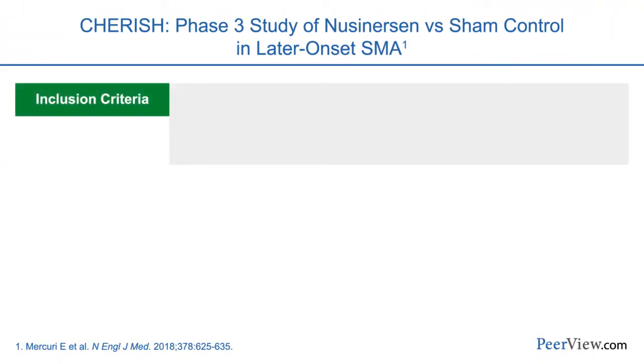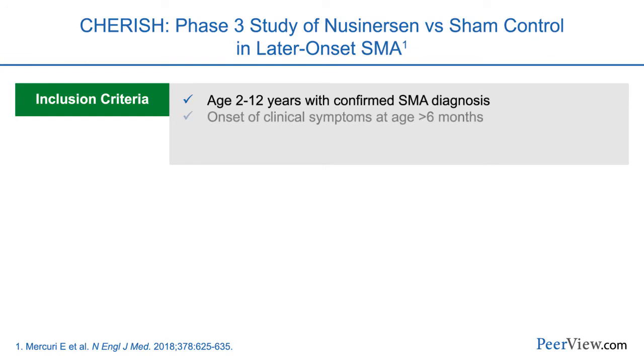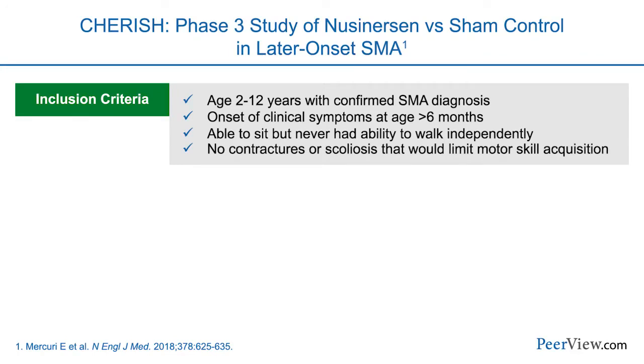And this was ENDEAR, the trial relating to infants with onset of SMA, or what we used to term the SMA type 1 infants. The other trial that I mentioned to you was termed CHERISH, and this was again very similar. There were again 30 sites internationally, and about 120 children between 2 and 12 years of age were enrolled in the study, and they had to have genetically confirmed SMA. None of them had onset of clinical symptoms before 6 months of age, and there were some criteria about not having mechanical problems in terms of contractures or scoliosis that would limit gaining any motor skills if you improved with respect to strength. And again, the outcome measure that was planned was looking at changes in motor function as measured by the Hammersmith Functional Motor Scale in the expanded version.